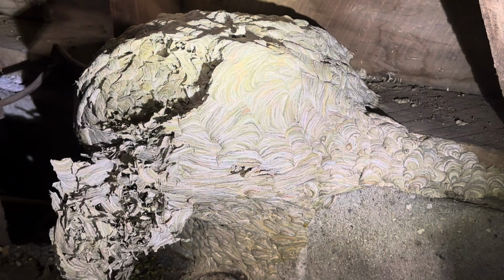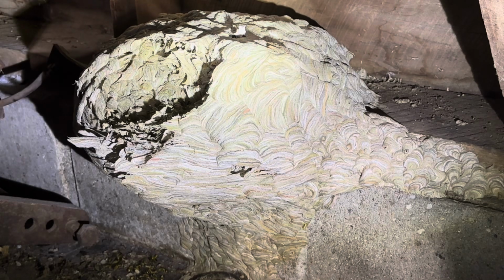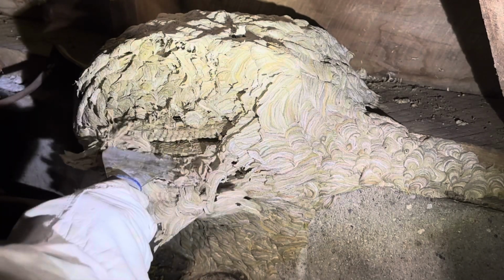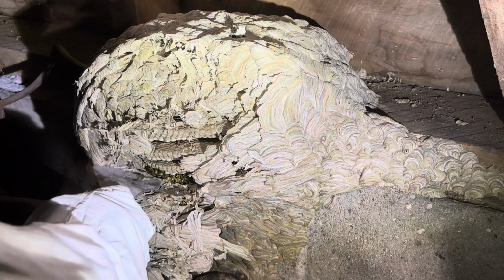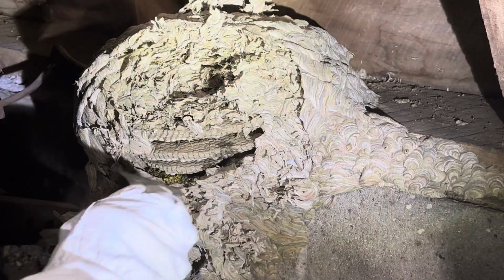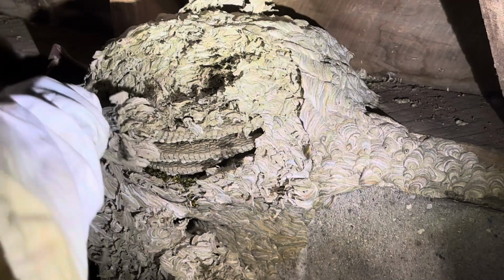So this highlights perfectly why you don't want to just use an aerosol against this. I mean, all of this paper material, that's 4 or 5 inches so far. I haven't even gotten to the nest. So there we go. We can start to see some combs down here. Again, I'll continue scraping this top away here. Kind of scrape this away so you can see this nicely. But you're going to be able to see these levels here very, very well.